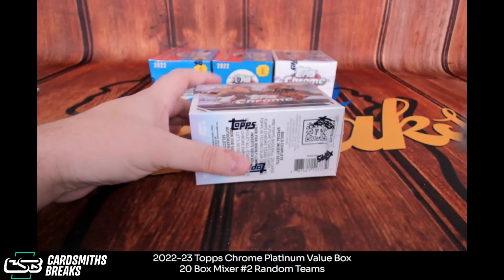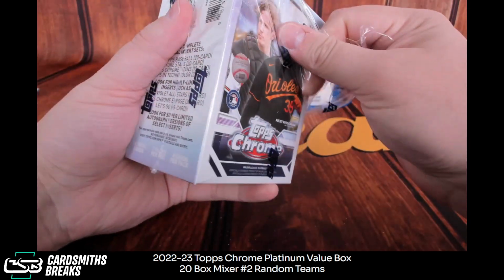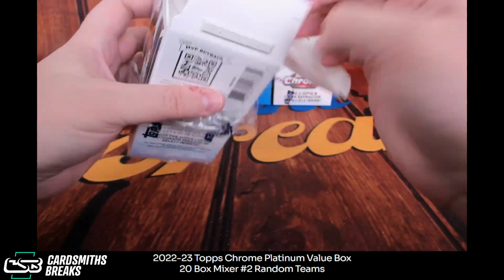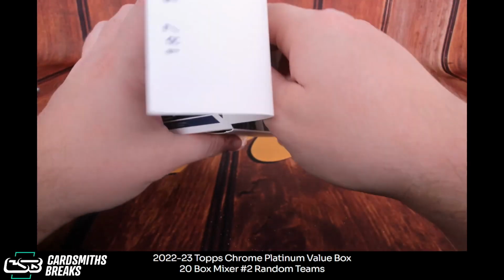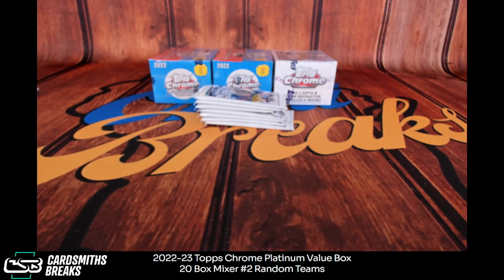Two boxes left of each. Yeah, preseason starting now. We're going to get some hockey, apparently, too. SPX comes out this week. I'll have that for next week. That's 22-23 SPX.